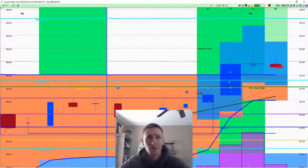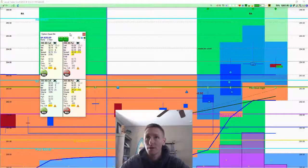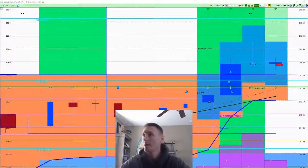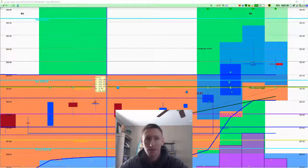Now all my settings are already preloaded in here, so they've been tested, and I know that those settings are ready to rock and roll and get me in fast and get me out fast. So I can just play right here. The chip shots I've been talking about, I'm just looking for a small opportunity to get in and get out and move on.